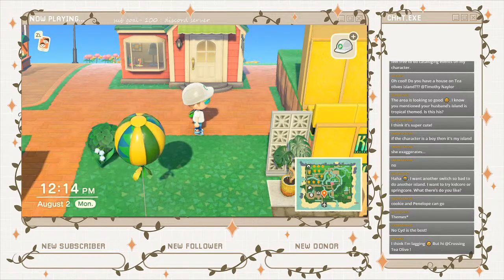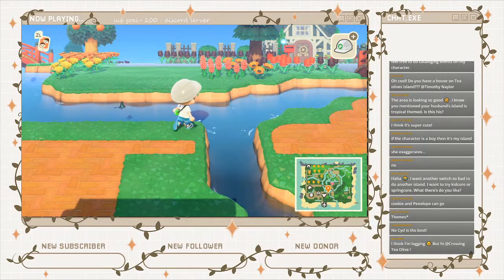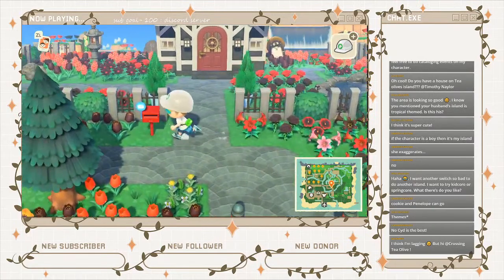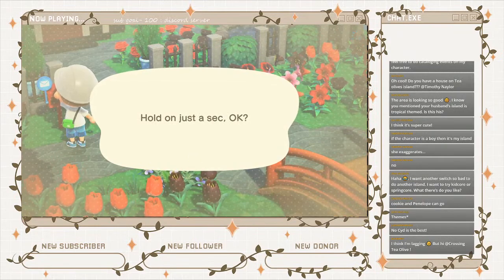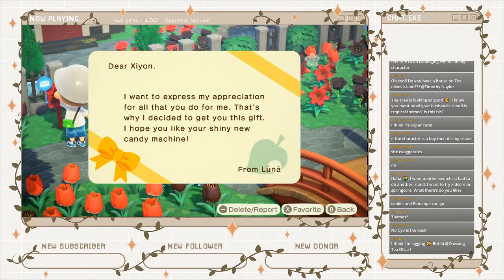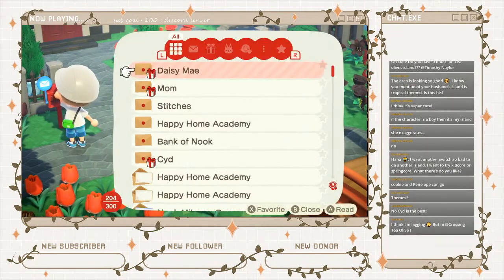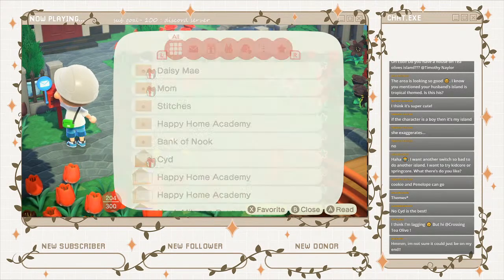Okay, I sent Zion here a candy machine. Let's go see if it's there. Is it that quick? I don't know. I've never done that before. It is. Look at that. Wow, it is that fast. Oh, and Sid sent you a gift too. Got something from Daisy May and Mom. And Sid sent you something.